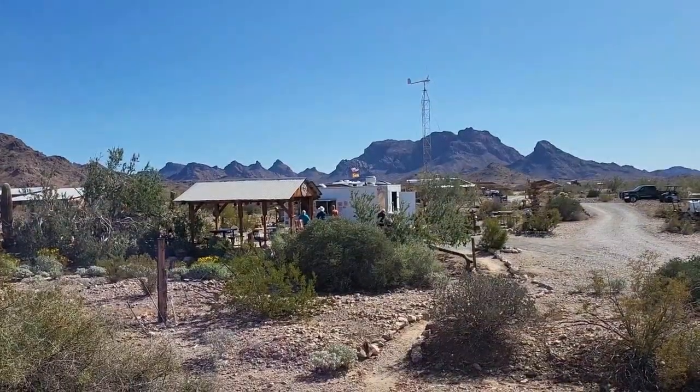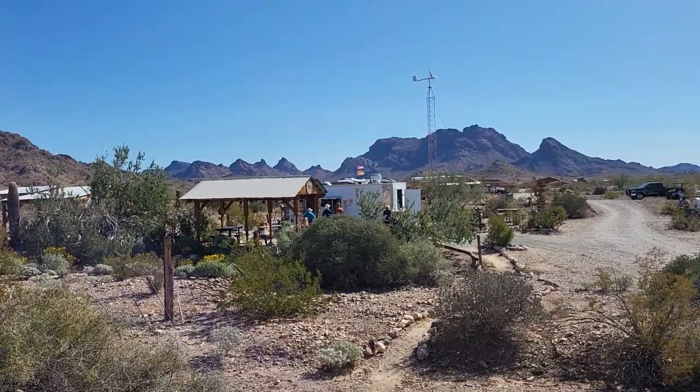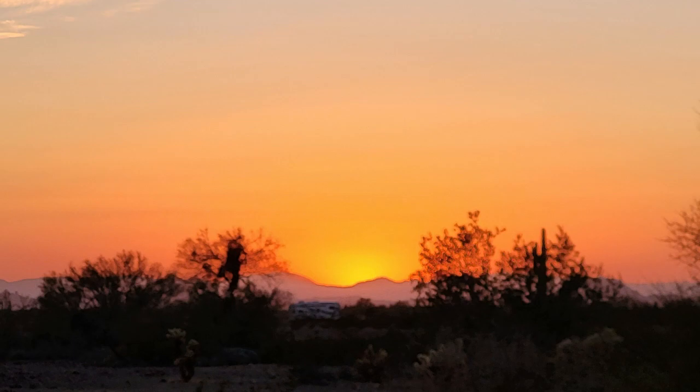Once we returned to the museum grounds, I walked over to the food truck for a bite to eat before the girls and I left to go back to our campsite and enjoy another desert sunset.